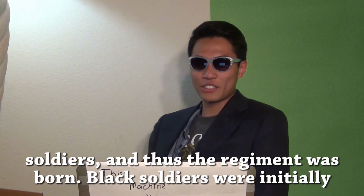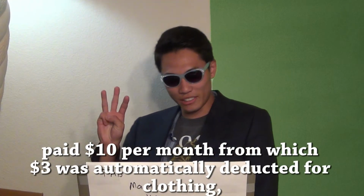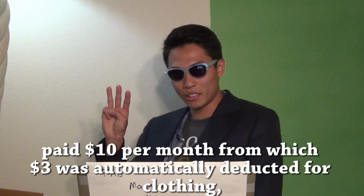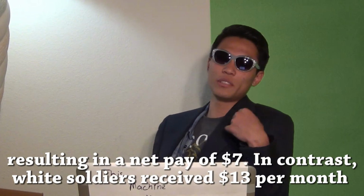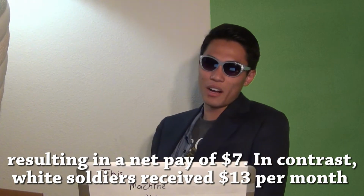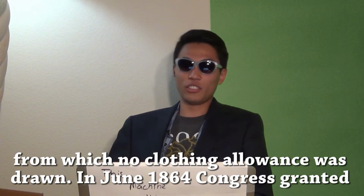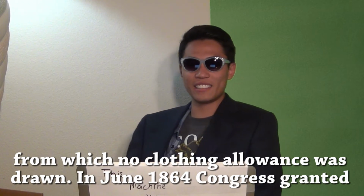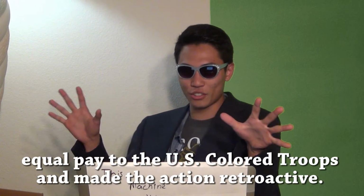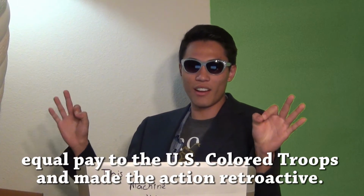The black soldiers were initially paid $10 per month, from which $3 was automatically deducted for clothing, resulting in a net pay of $7. In contrast, white soldiers received $13 per month, from which no clothing allowance was deducted. So in June 1864, Congress granted equal pay to the U.S. colored troops and made the action retroactive.